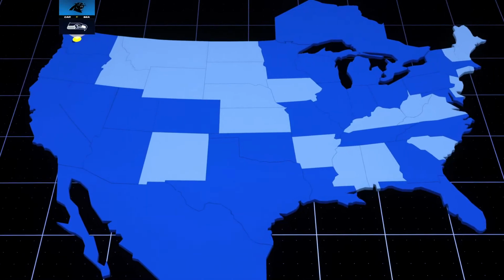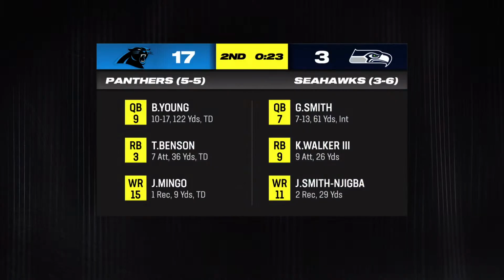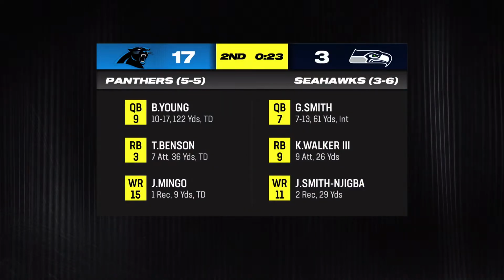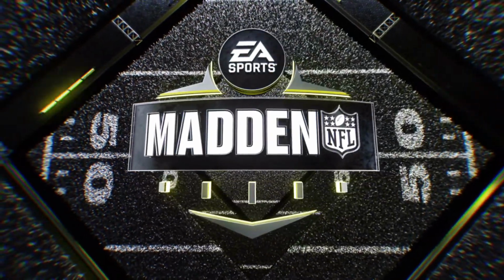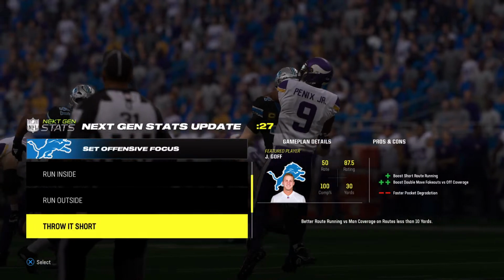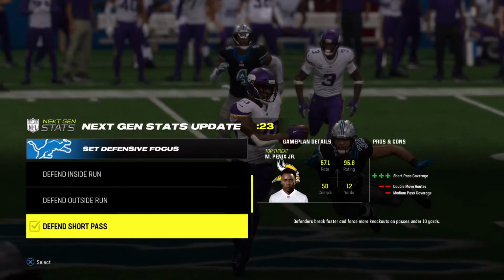From there, we take the long trip across the country, about as far as you can go. Check on the Seahawks in Seattle. And you can see, currently they trail. Past the halfway point of the season and now past the halfway point of this game. We skip halftime and get right back to the action. Set to begin the third quarter.